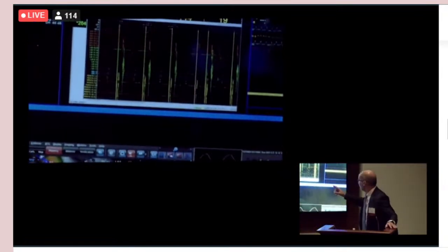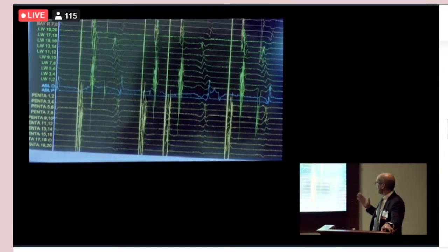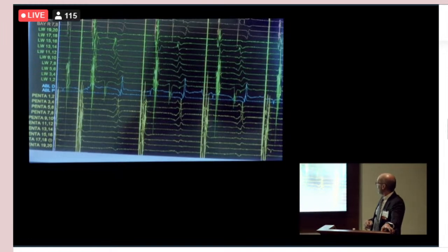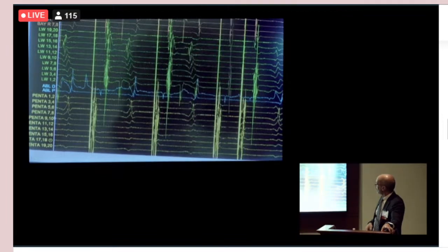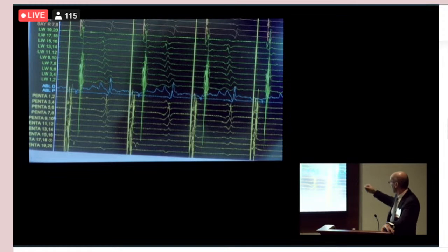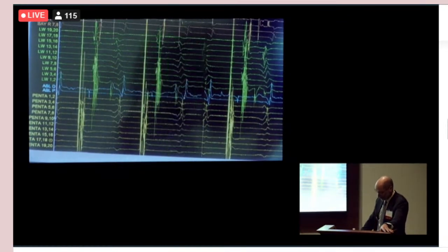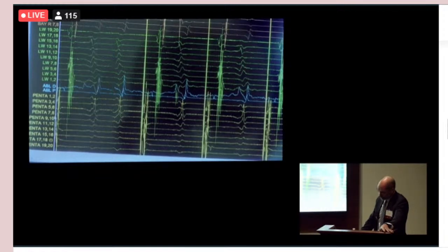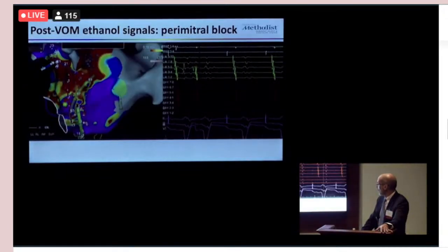So it's almost blocked. Livewire 1, 2 is definitely delayed, but at some point it will get unequivocally delayed, suggesting, actually proving block. And the way we actually prove it is by showing also the vein of Marshall signals that will become completely ostial. There it is, ostial to proximal, ostial to distal in the vein of Marshall as well. It usually takes about 2 minutes of radiofrequency. Of course, it's quite variable, but this is one way to reliably get perimitral block.